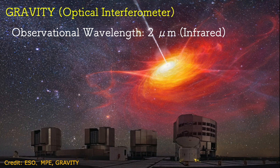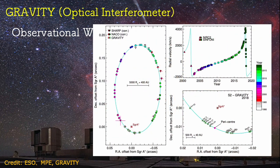By combining the light from the four 8-meter telescopes at Chile's Paranal Observatory, GRAVITY achieved a remarkable resolution of 20 microarcseconds using 2-micron infrared light. This resolution is equivalent to distinguishing a golf ball on the Moon, enabling precise monitoring of objects orbiting the galaxy's center. This led to the measurement of the supermassive black hole's mass, 4 million times that of the Sun, and even detected relativistic effects causing orbital distortions.